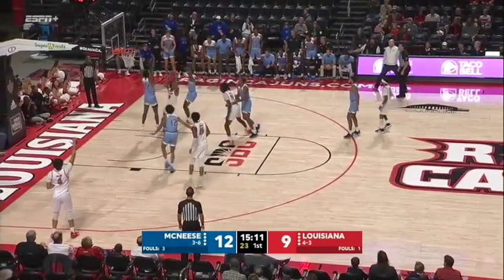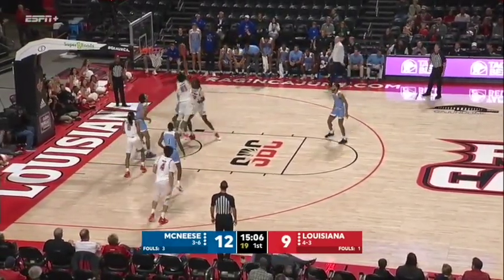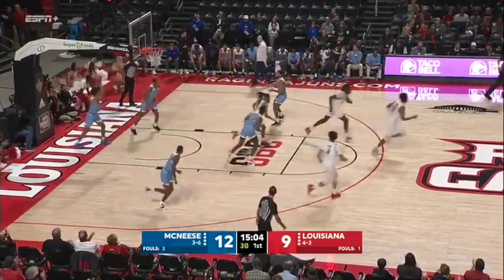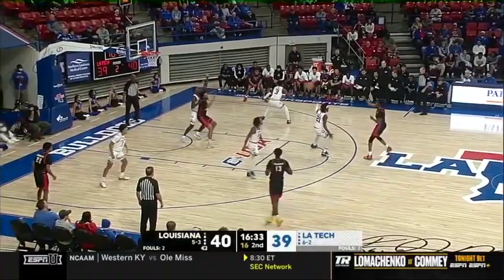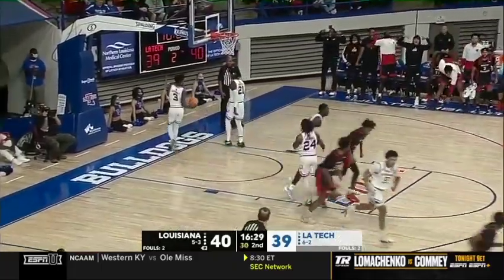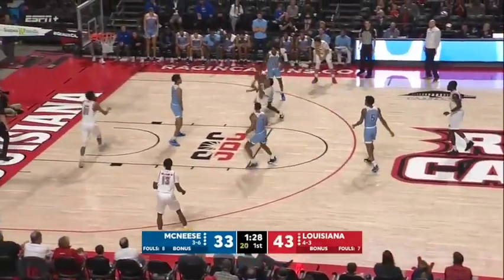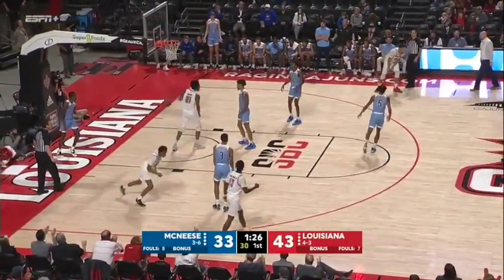Off the bench. Inside, Dalcourt gets it deflected, but Brown comes up with it. He'll go up with the little baby hook. Long of staying out of foul trouble. So this is a little bit of uncharted territory here for Louisiana Tech as we see Brown again. Just almost gets it taken away and now gets it batted, but Garnett gets the free ball. And he'll leave it inside for Jordan Brown.